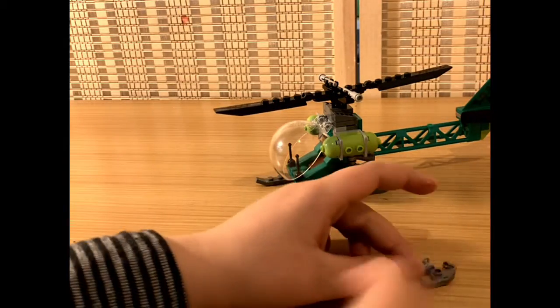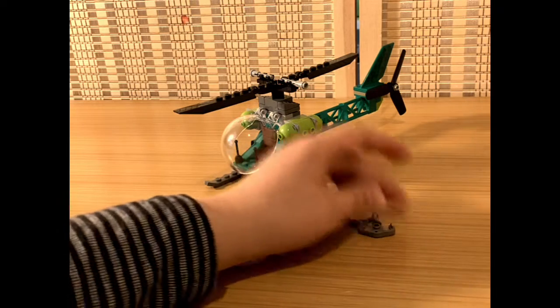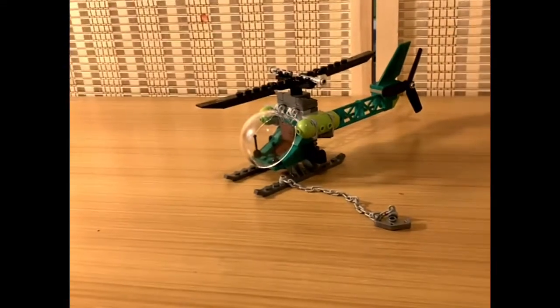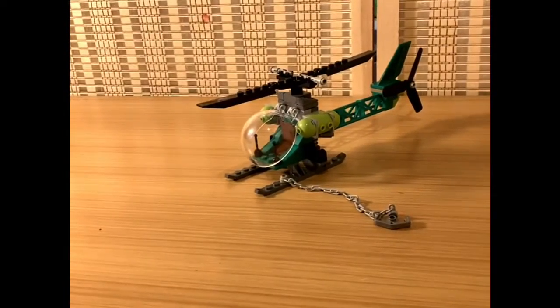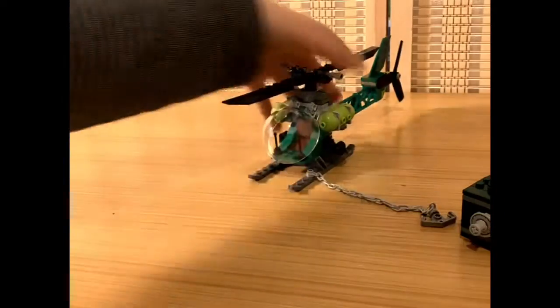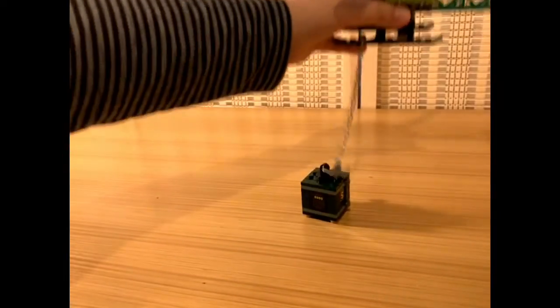And here we have the famous hook, which is supposed to work with the safe. Now let me just quickly show that to you. So it has this little thing so you can hook it up, so you can pretend like he's flying in with his helicopter, and then he just picks it up with his little hook there. There we go, and he just flies off. It actually works really well with flying, and you see there's no camera tricks.